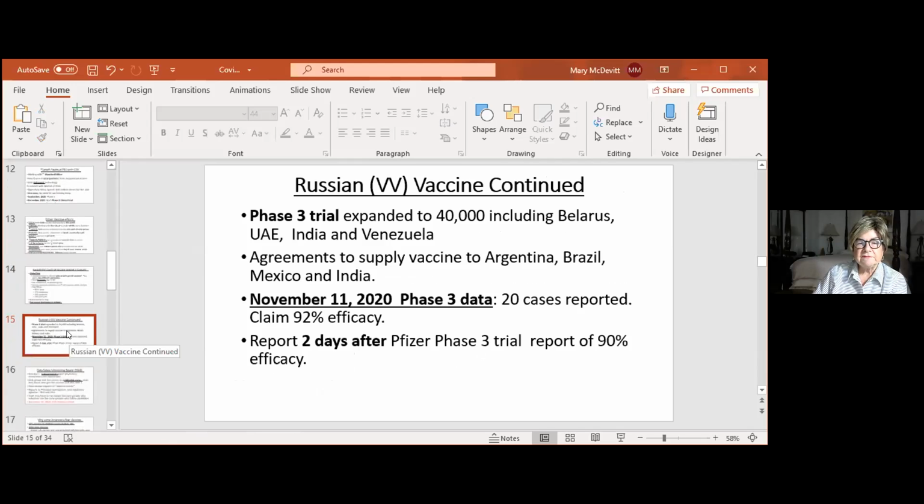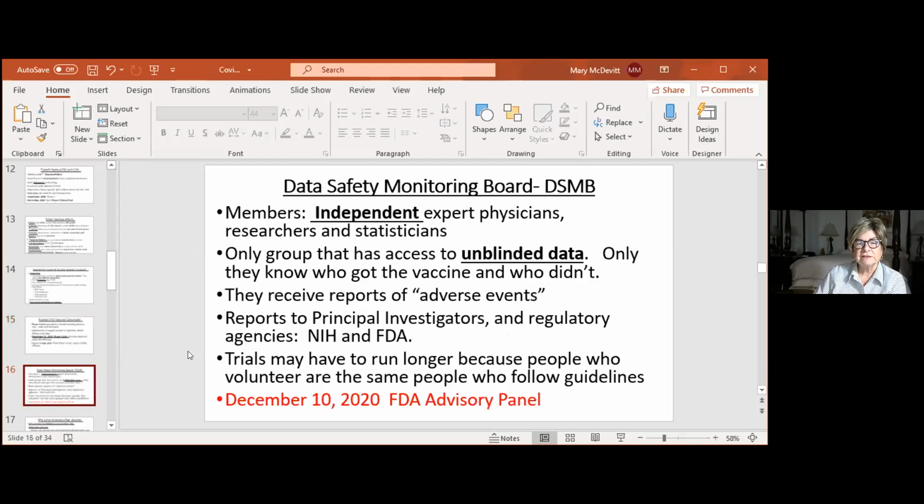Well, we got another report recently that they are doing a phase 3 trial. You can see the details there. And what was interesting, the last bullet point, is that they reported this information 2 days after Pfizer reported that they had 90% efficacy. So maybe the cold vaccine war is still going on here.